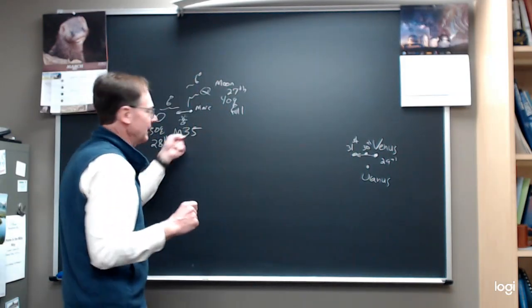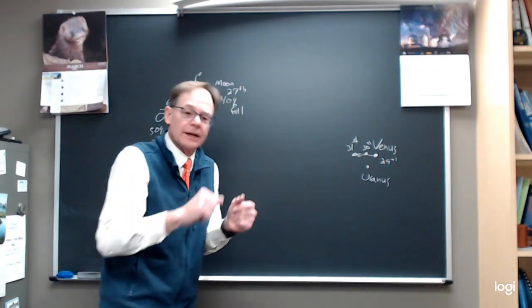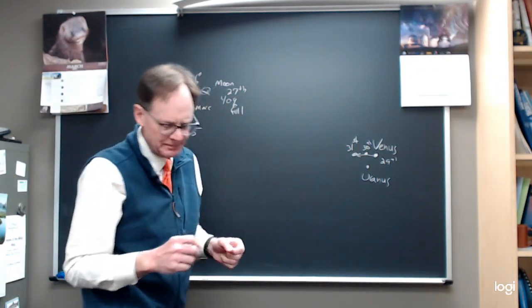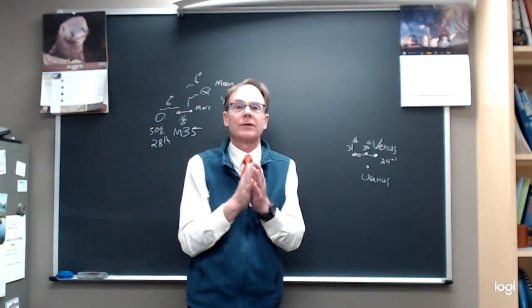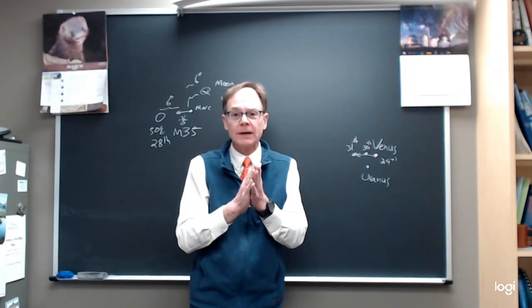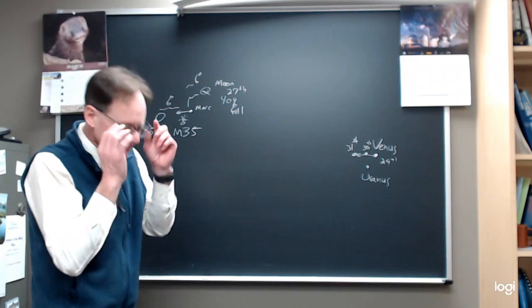This week we'll add M35. We mentioned it last week, I think. It's across the border. We were looking at Auriga. It's across the border in Gemini. And so M35 is a beautiful open star cluster. It's a great one for a small telescope. You got a small telescope, go out and see if you can find it there in Gemini.